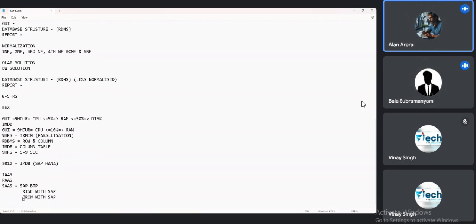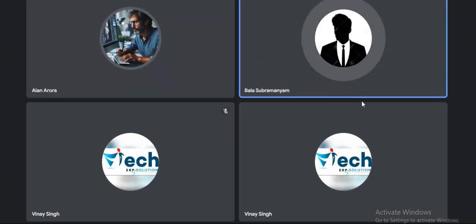Yes, Alan. What's the scope and how far can we go? What is the scope of this role? What roles can I get if I do SAP Basis?